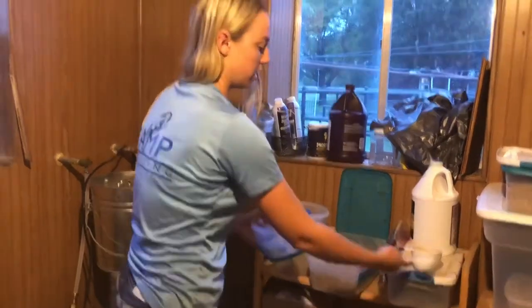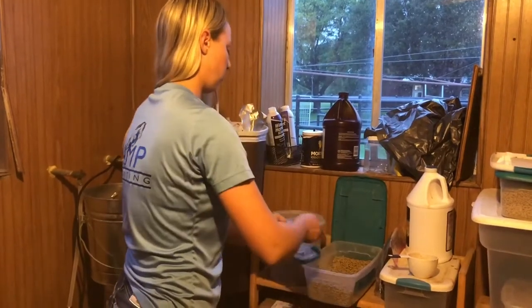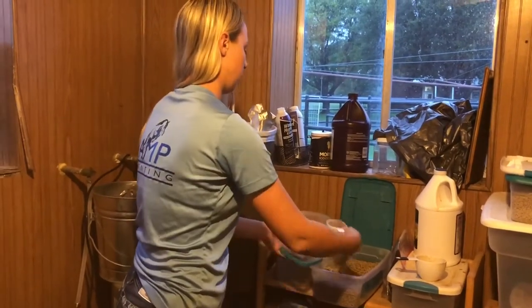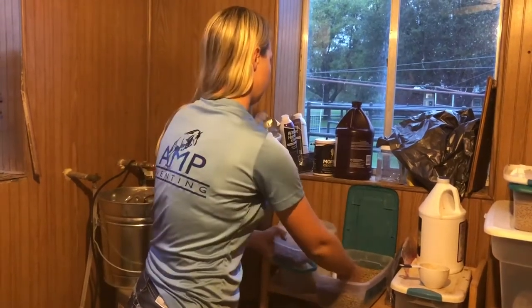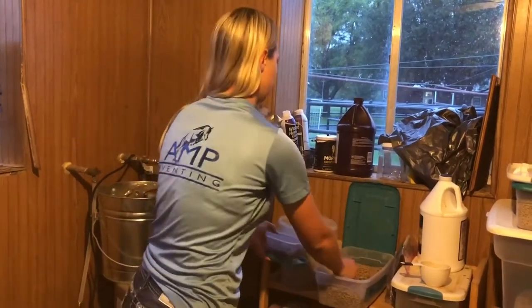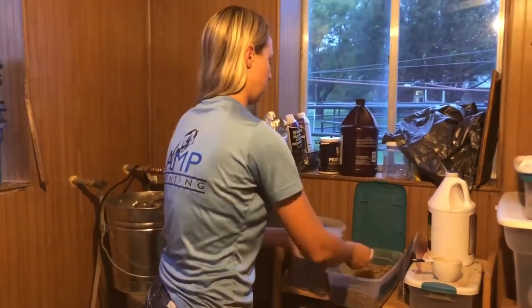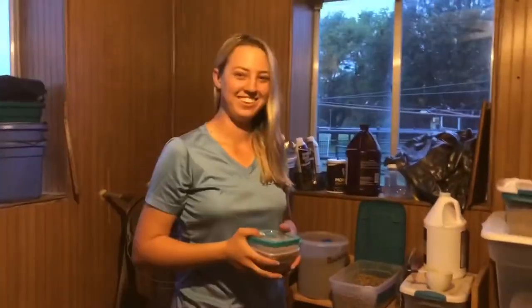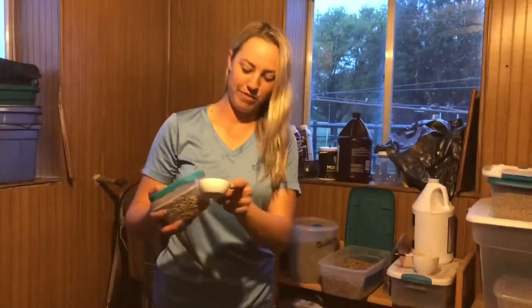So this is a half a cup here, so we'll need 4 for the 2 nights, plus a few extras. And that's enough, because I did heaping spoonfuls. And don't forget to take your measuring cup with you. It won't fit in this container, so we'll just put it in there separate.